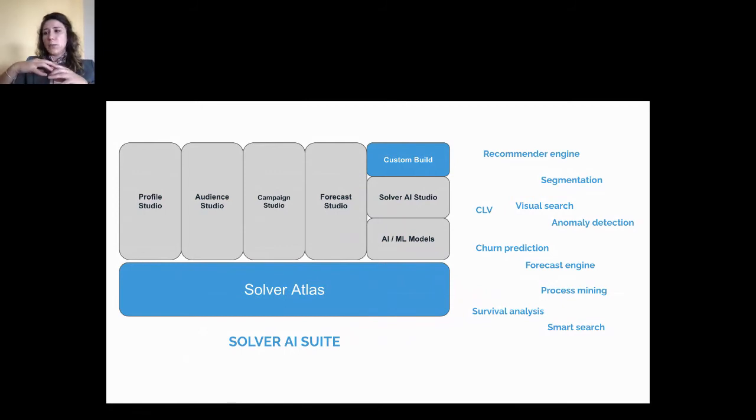And basically, we have a set of machine learning models that our product relies on. So we are building recommender engines, segmentation models, customer lifetime value models, anomaly detection, forecast engine, process mining engine, smart search and visual search engines. So practically a lot of different things that are used by different clients in order to, let's say, offer insights for some specific business problem.